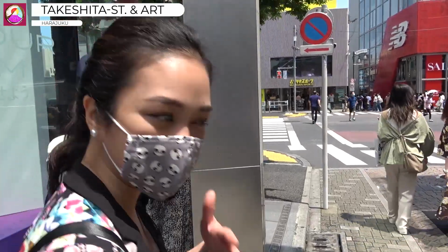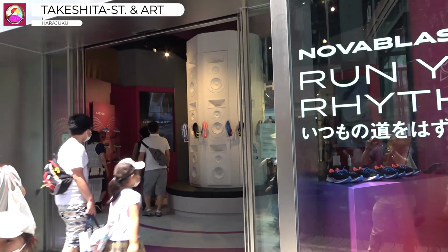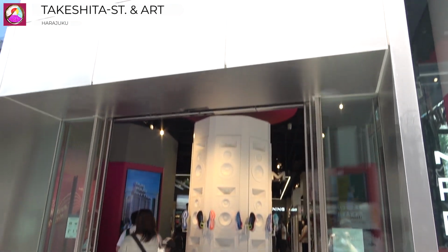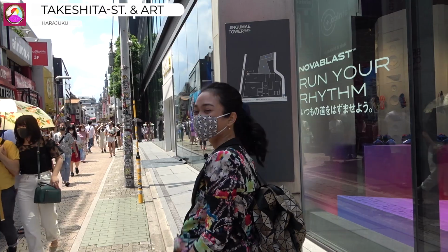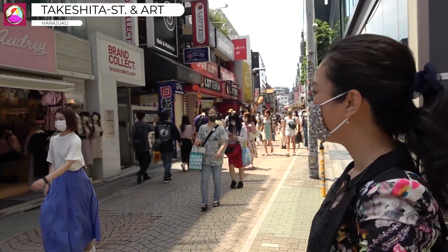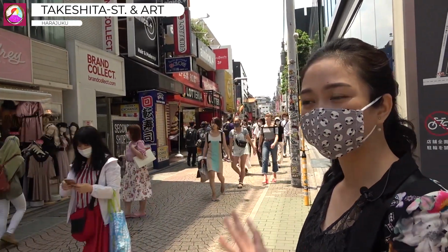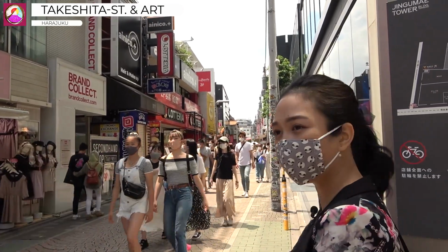If you're looking for a particular set of shoes, they may have it here. It's also a famous Japanese brand. Look at that. Shoe lovers rejoice. So we've reached the end of Takeshita Dori. As you can see, so many different shops ranging from fashion items to food and even specialty shops. You can find it all right here.